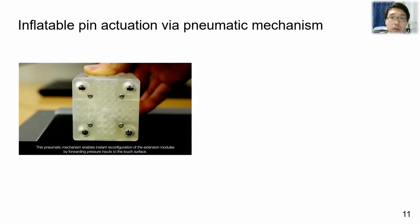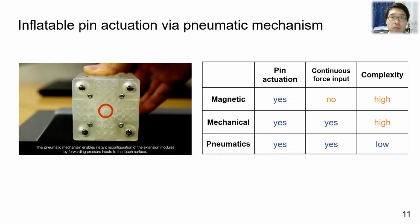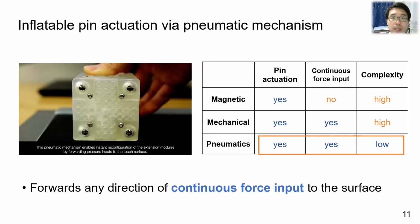Let me show you how the pin inflates from the video on the left. As the user input is applied, the internal pressure of the air chamber increases and actuates the pin on the bottom. This kind of input forwarding can be implemented by other mechanisms, such as magnetic or mechanical ways, but we decided to implement it in a pneumatic manner, since pneumatics can transmit the force continuously and can be implemented with less complexity.